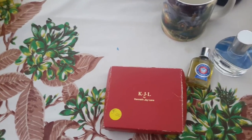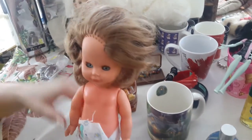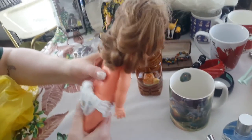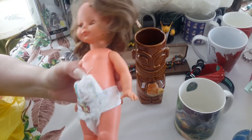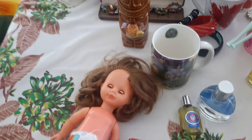And the last two items, this is a Virga doll, an Italian doll. She needs cleaning, but I think she was $2. She has this icky diaper thing on. I see it says Italy on there. But these dolls are very nice. And that's what I really like.